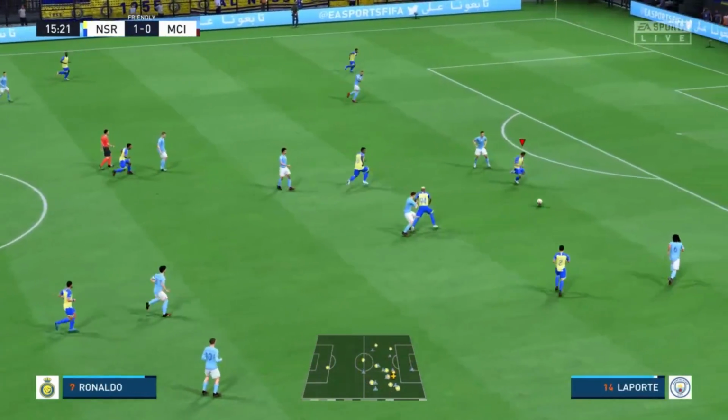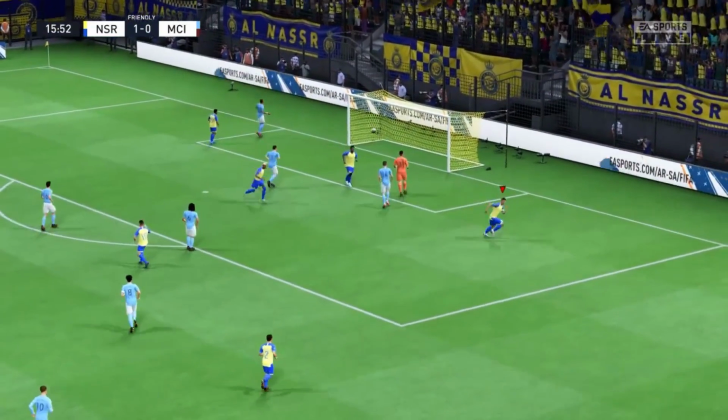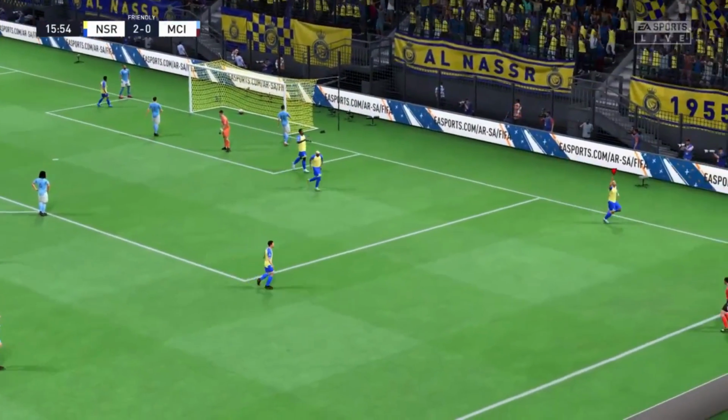What can they do from here? Oh, big chance! Well, you can't argue with finishing like that! Superb stuff!